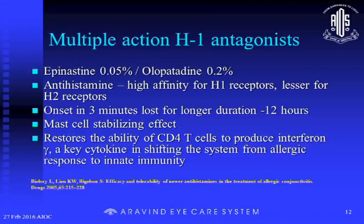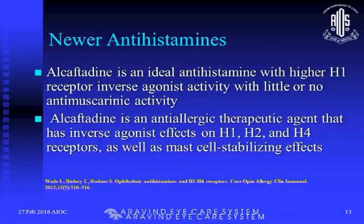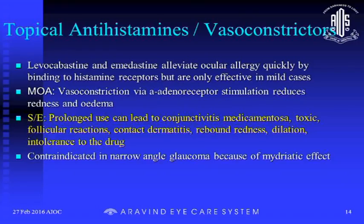But again, only in the initial phase of the disease will their antihistaminic activity be effective. Some newer antihistamines are being proposed. They have less anti-muscarinic activity, but we have to wait and see how useful they will be. And what about topical antihistamines and vasoconstrictors? Once the chemicals are released, we want to nullify their effect, so logically they should be of use at this stage.